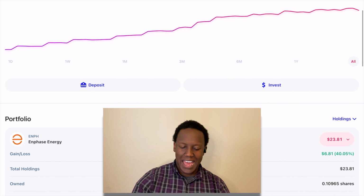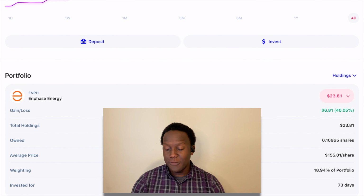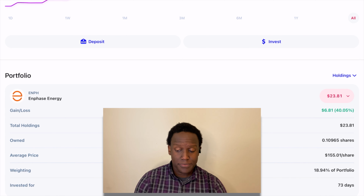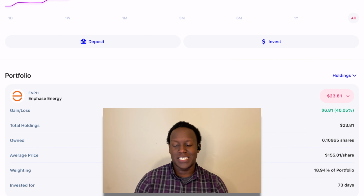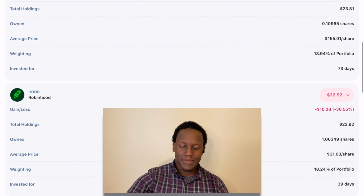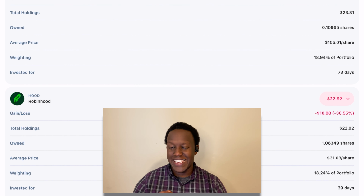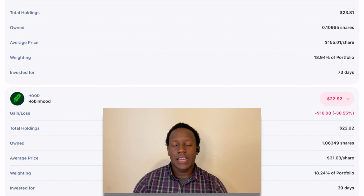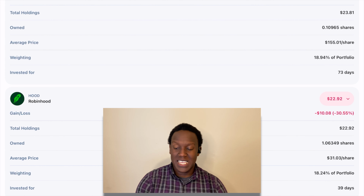So the first position we have here is Enphase Energy. We're still up pretty significantly on this position. We're up about 40%, and it makes up about 19% of the portfolio. So the next position we have is Robinhood, and Robinhood is currently down 30%, which is absolutely wild. It currently makes up about 18% of the portfolio.